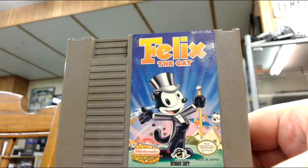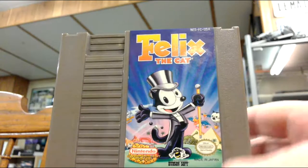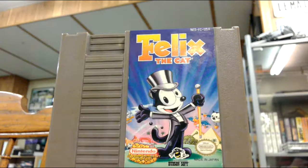Felix the Cat. This is a late release Hudson Soft game. This one's actually fairly valuable. I think it's over $70 if you find one. This was a game I read about in Nintendo Power as a kid. Couldn't find it anywhere. No one had it. And I remember I really wanted to play it. It looked unique to me.